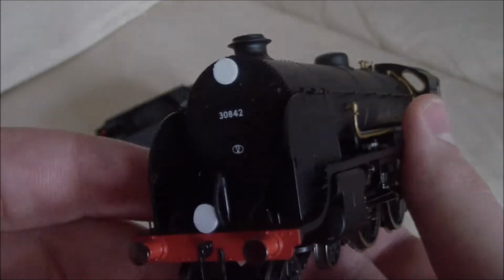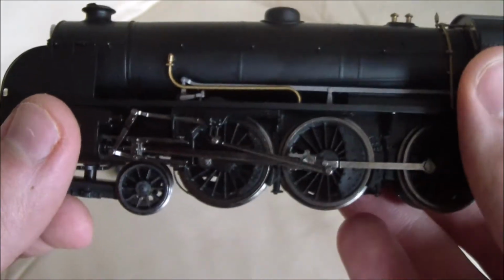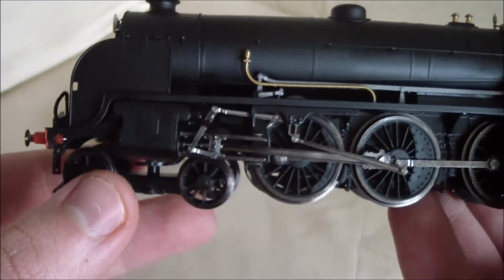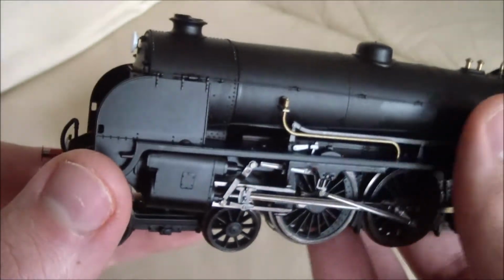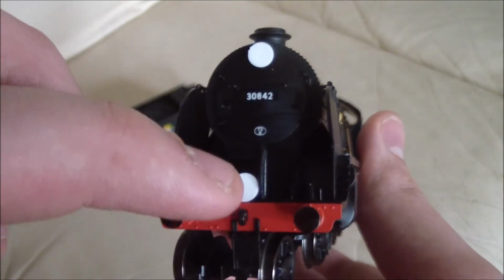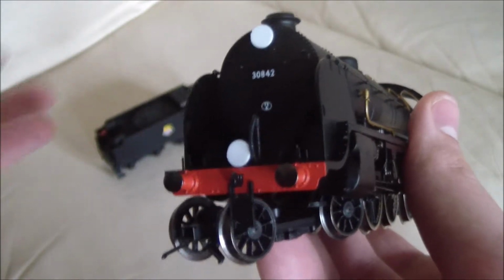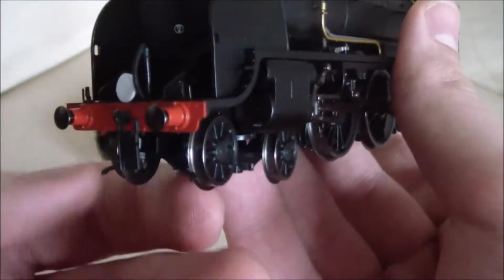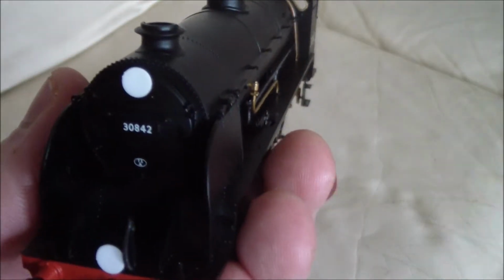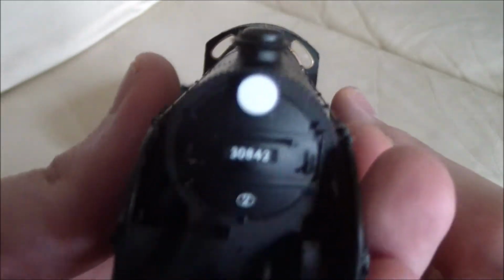Wow. Just look at that. Absolutely beautiful. I mean, the level of detail on this is just exquisite. If we start at the front, the two headcode discs, I've added these myself. So this has been out of the box, and I've given it a run in, tested everything, DCC'd it. And no spoilers, but it is a really nice performer. I've just spoiled it. Oh well.